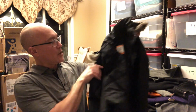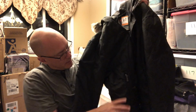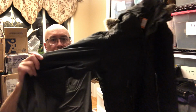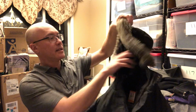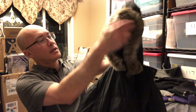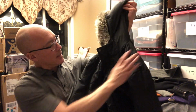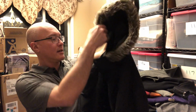I'll show you the brand here in a moment, but it's kind of a lighter weight or mid-weight puffer jacket, more of a fashion puffer than like super thick. It's got this hood with this faux fabric front. So anyway, kind of a classic black, an interesting jacket.